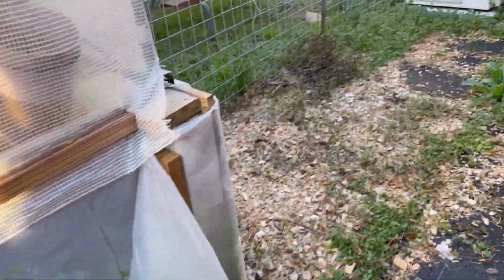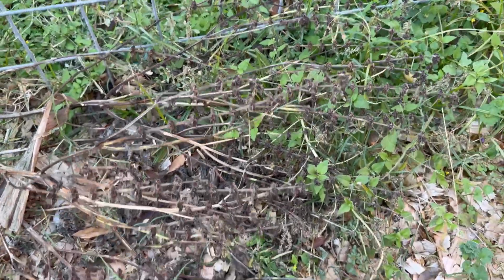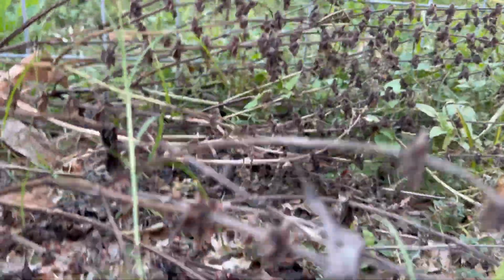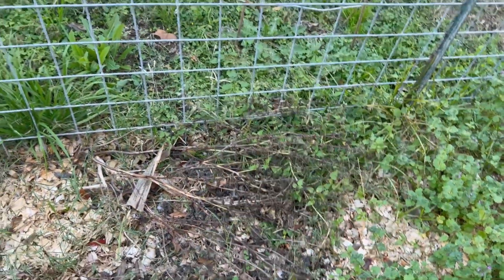And I will show you over here. I had some old basil and I threw it over here, and look at all them seeds. You know what's gonna happen in this section. May not can really tell, but that's all seed. And it was ready when I pulled it up, so it's coming.